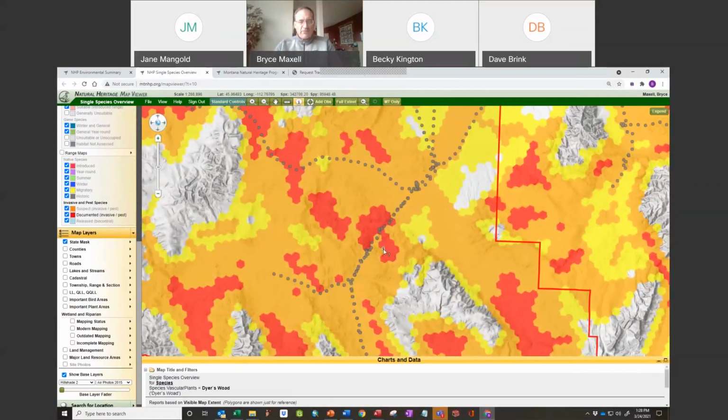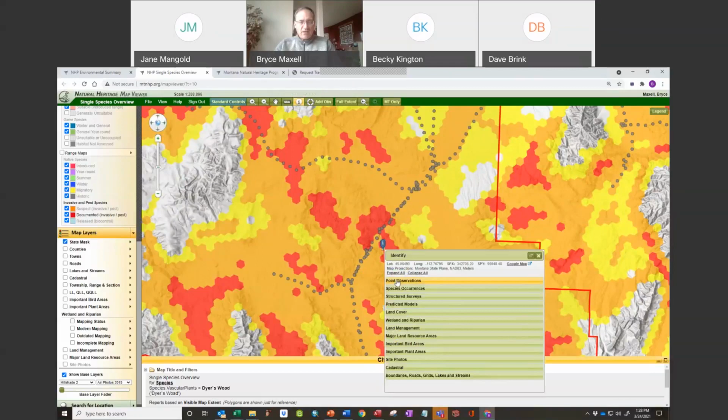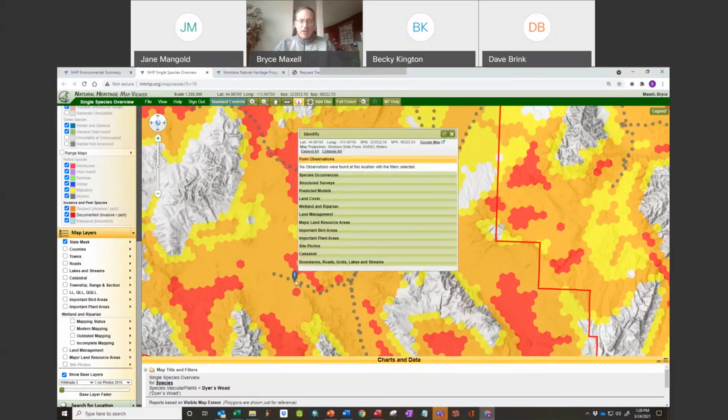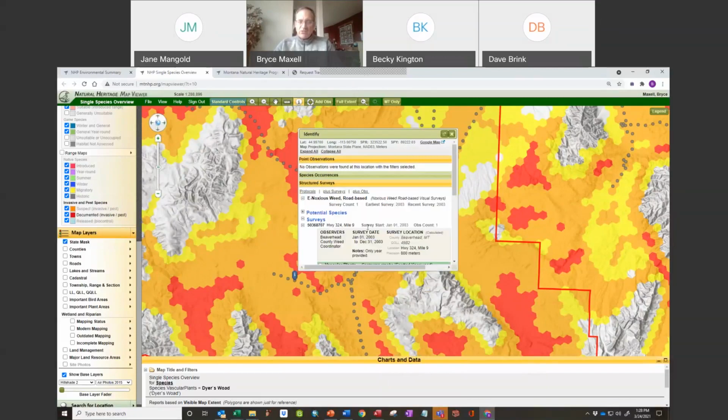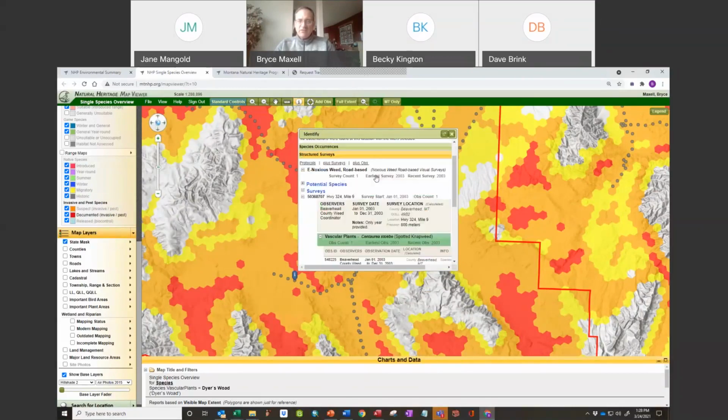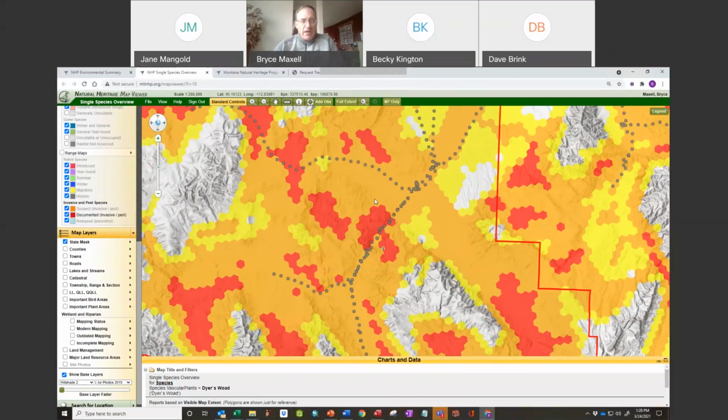Again, we can go up to the identify button and click on that, and we'll select point observations to see the tabular data associated with that record. We can go over and click on the survey again and open up structured surveys to see the tabular data associated with that survey and what species were detected on that survey location. And then the colors here are predicted habitat suitability model output. The yellow is low suitability, the orange is moderate suitability, and the red is predicted to be optimally suitable for this species.